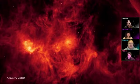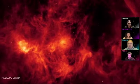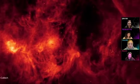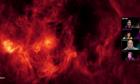This object is what's known as the Perseus molecular cloud. It's an object that's full of gas and dust. And this image here is, I think, an infrared image. You see those two bright points there and to the right here. I believe those are stars. This molecular cloud is basically a stellar nursery. Newborn stars form in this cloud.